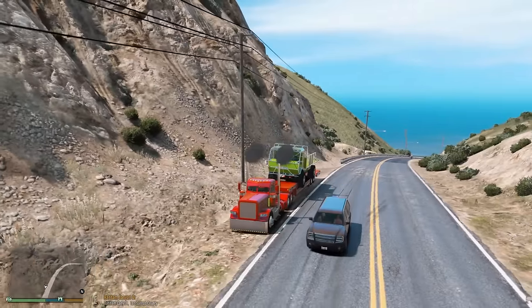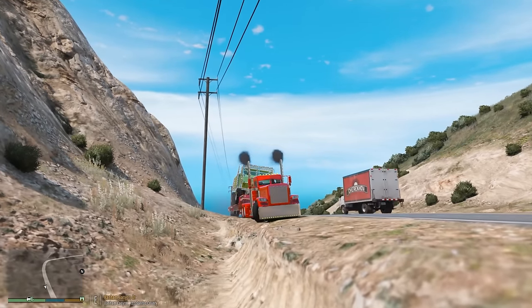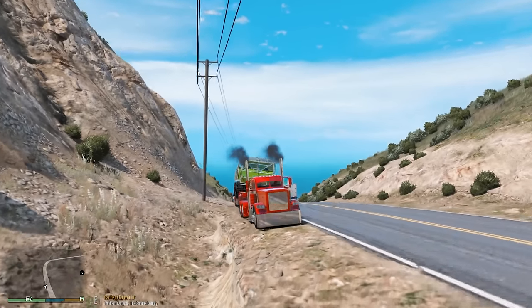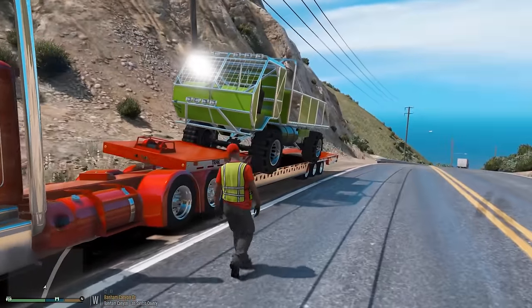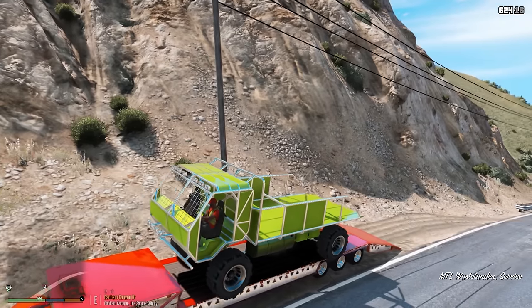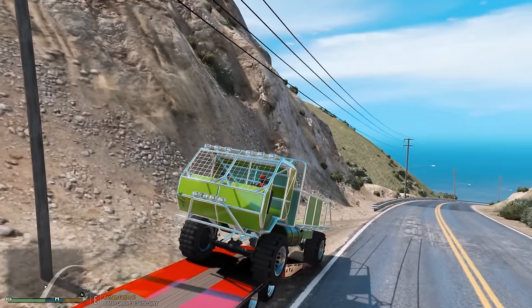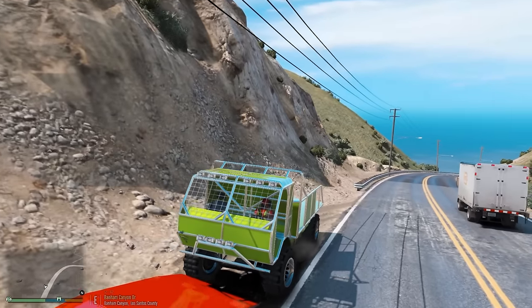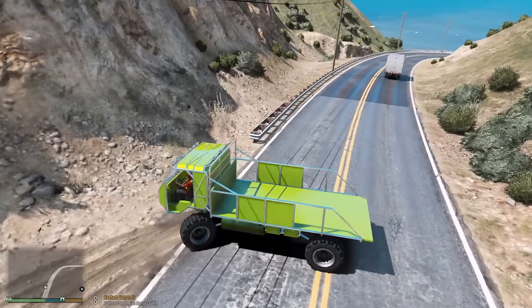So let's park this right here for now. Oh, whoa, let's not go down there. We don't want to get this thing stuck. So now we're going to get this disconnected. Got everything disconnected. Trailer is lowered, and we are now ready to start the adventure. So I'm just gonna straight up go down and see what we can do here.